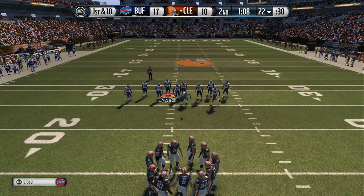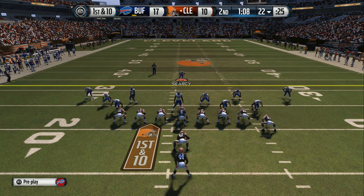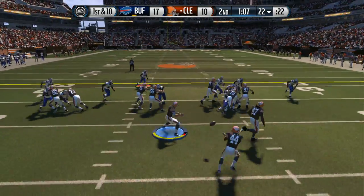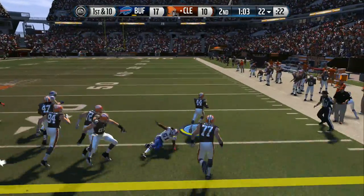The Browns ready now to start their next series. Take it here from the 22. There's a lot of extra weight out there for this jumbo set. The Browns from the 22. And here's the toss. Running room.